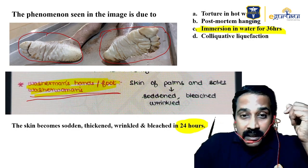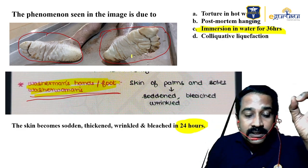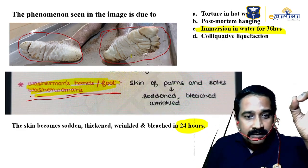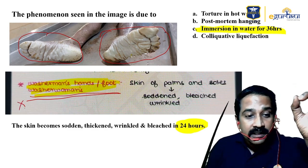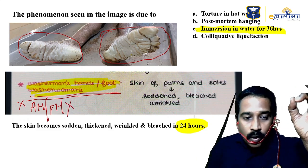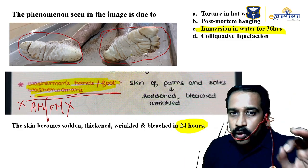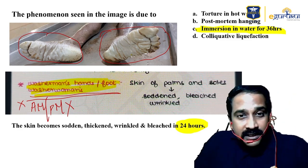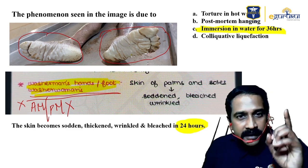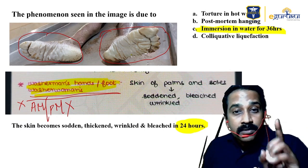Now, what is the medical legal importance of this? Very important, you have to remember. Washerwoman's hands does not signify whether it is ante-mortem or post-mortem drowning, because this can be seen even when a dead body is thrown into water. Hence, this is a feature of drowning, but not a feature of ante-mortem drowning.